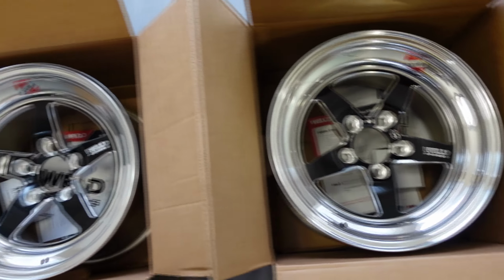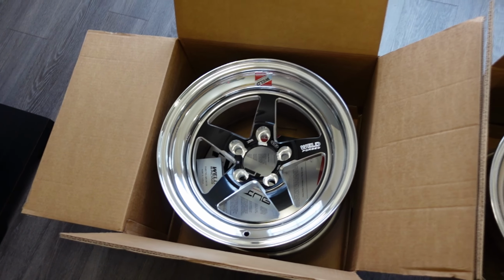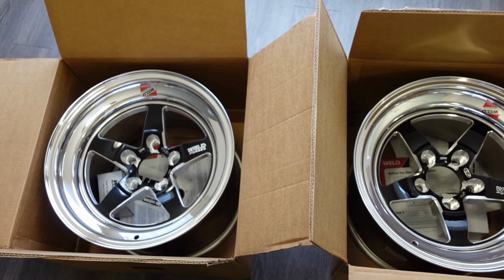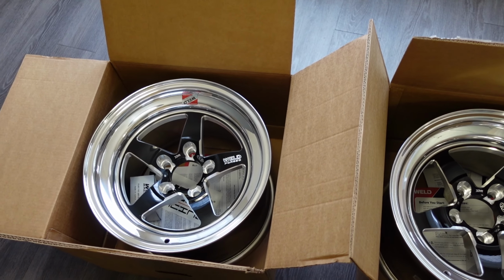Let me know down in the comment section what y'all think, man. Do you guys like the S81s, or do you guys like the S71s like I have here? On the New Edge Mustangs, I think S71s are the way to go.